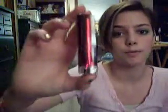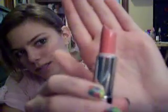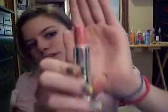Alright, then I have a Color Sensational lipstick that I'm loving. It's my favorite lipstick ever, and it is in Pink Please. A lot of beauty gurus have this, and I didn't know about it. As you can see, I'm kind of running low. Not running low, I still have a lot to go, but it was taller than that. Let's just go with that. Alright, so really nice nude pink color.